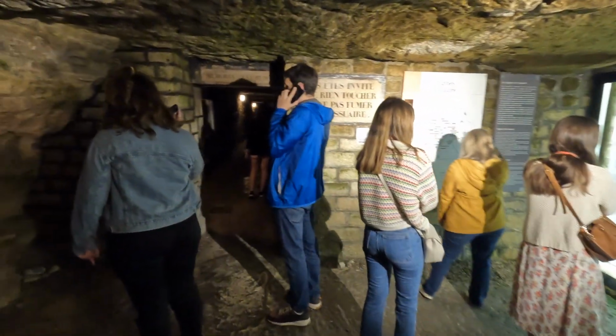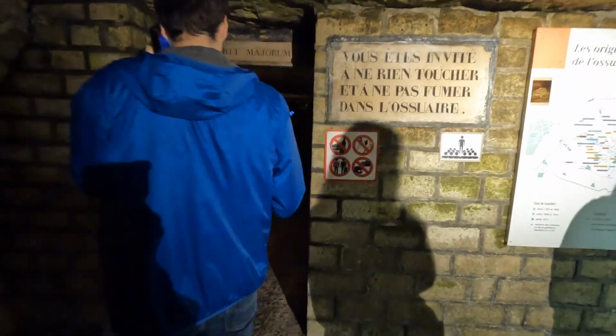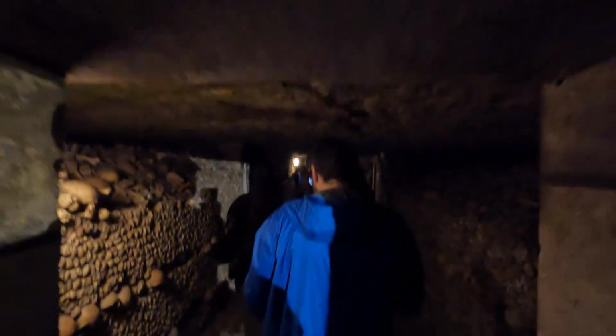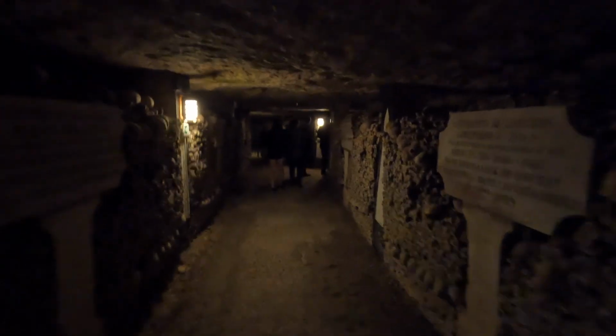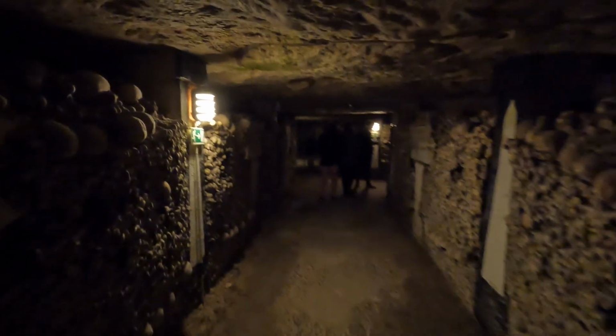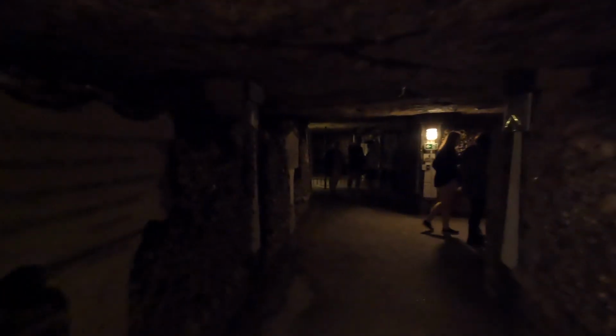You wouldn't think that this would be something that people would want to do, but honestly, if you're in Paris, you can't leave without going to the catacombs. It was definitely very unique. Been to a lot of places, never seen anything like this. For me, it kind of freaked me out a little bit. You were literally walking through these tiny little caverns, and there are just bones surrounding you. Bones on top of bones on top of bones.